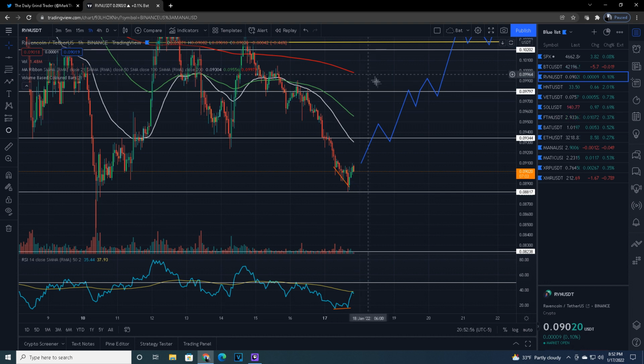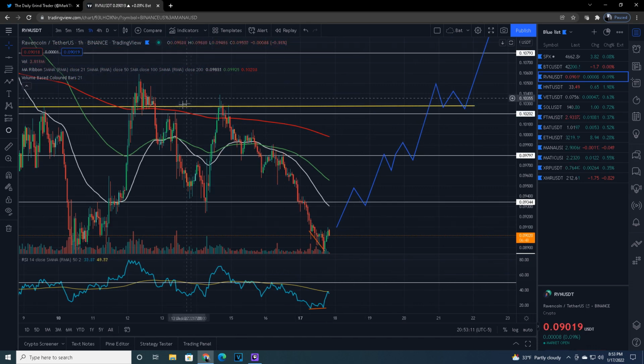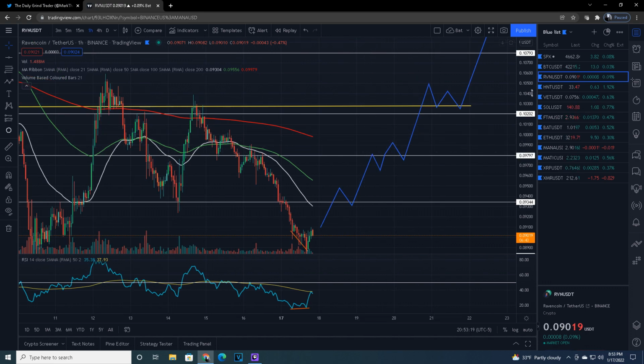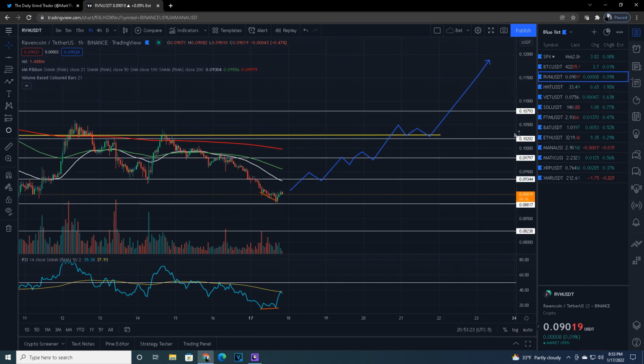We can make this move, but it's going to be up to the support level, hold it, break straight through the 50, come back, retest, and then break up again. We gotta get past the 20, the 21, the 50, the 200, and then the neckline of the double bottom. So it's a tall order. That's a very tall order, and it would take a while. We're looking at like 5 or 6 days, and this is on the hourly chart. So you're still looking at 5 or 6 days of move, and I've got this drawn out the way I would see it playing out.